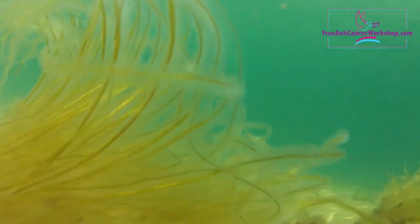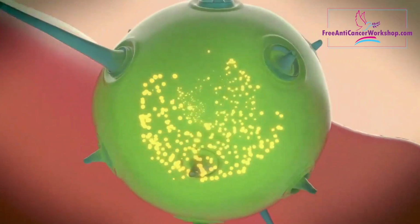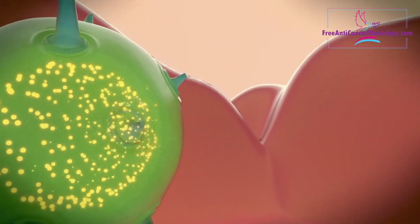In addition to fucoidan, sea moss also contains other compounds like beta-carotene, vitamin C, and vitamin E, all antioxidants that can help protect against cancer by neutralizing harmful free radicals in the body.